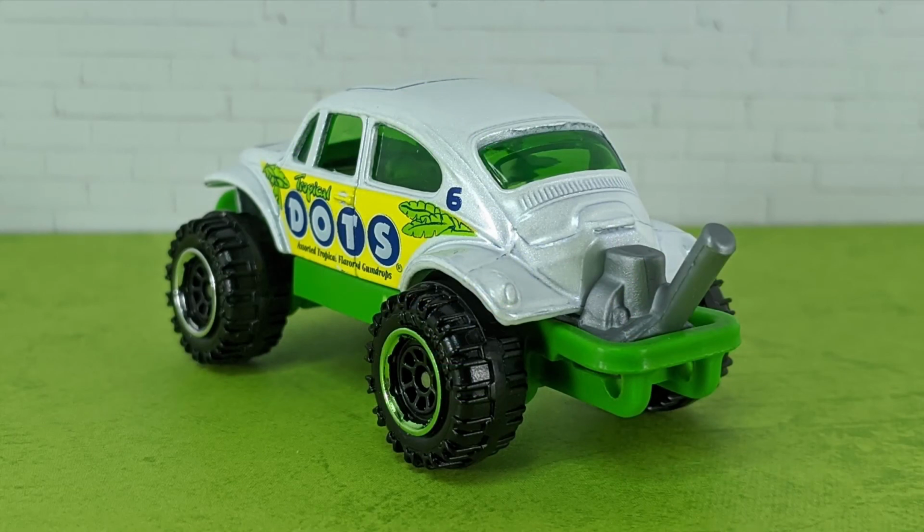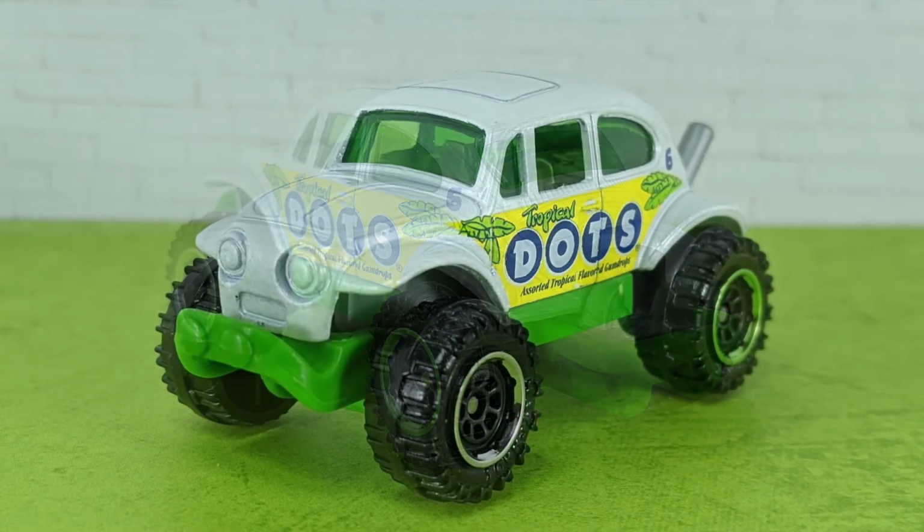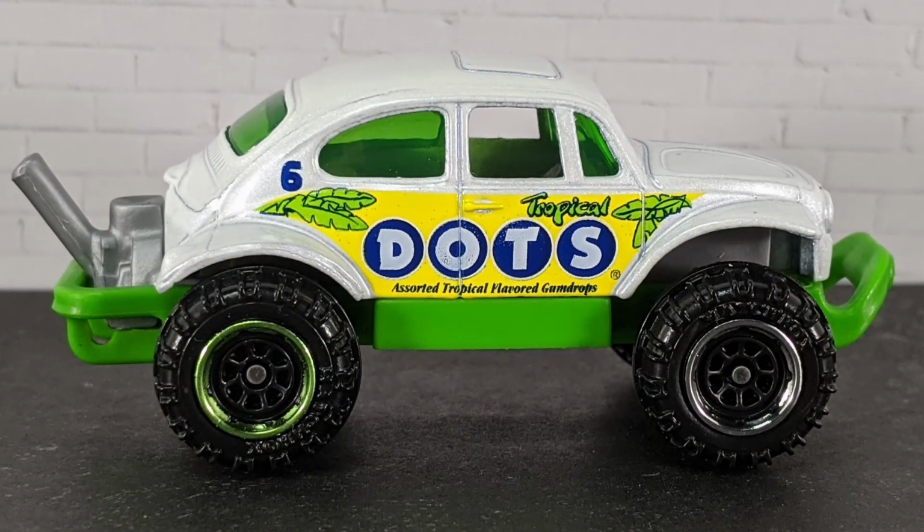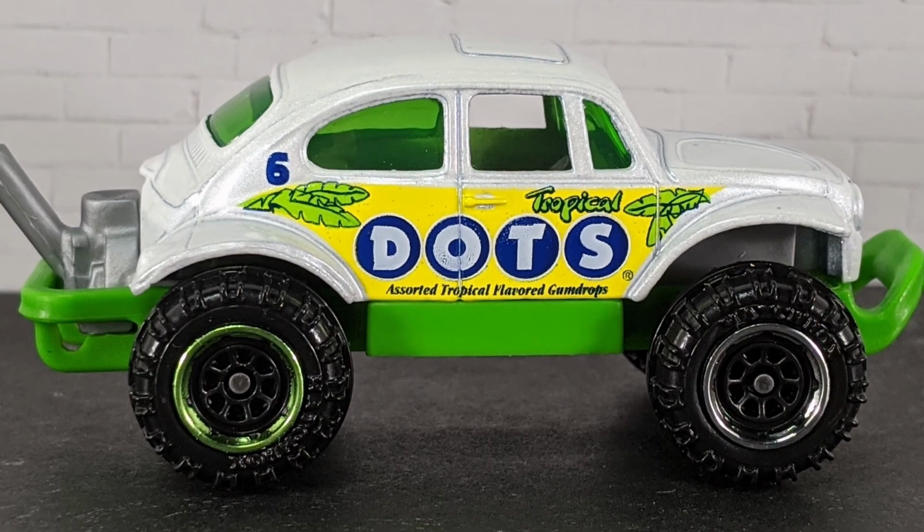This is definitely a standout in this set. It has a white enamel body paint and bright green base. This one has a gray interior, and you can see that interior is also the rear motor. It has big guards protecting the motor and the front. You can see the bug-eye headlights cast into the body, classic Beetle. The tires are huge off-road ringed 8 spokes, and the fronts are chrome, and the rear are green chrome, which is kind of an interesting little detail.